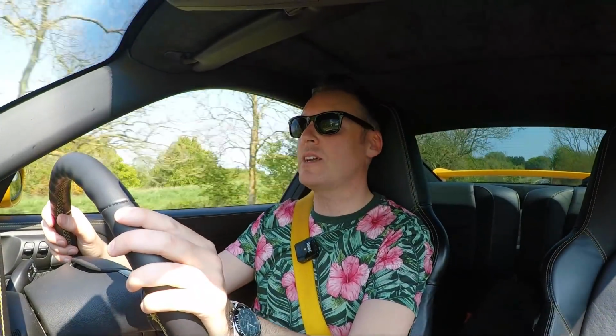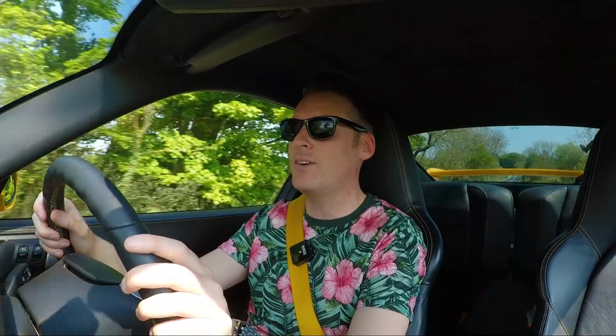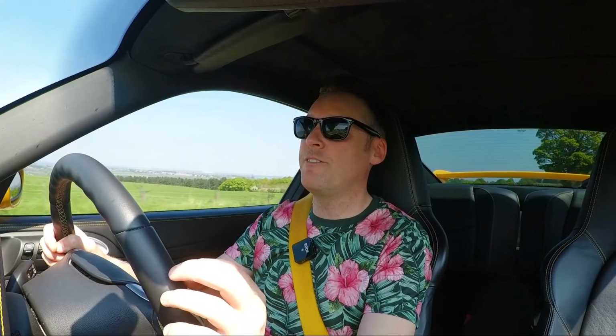So let me introduce you to the car. It's a 2006 Porsche 911 997 and it's finished in this beautiful speed yellow colour. It has 350 brake horsepower, it has a full GT3 aero kit from factory, and the car is pretty much perfect, apart from the front lip, which does need to be changed. I'll be doing that soon. Let's take a closer look at the car.